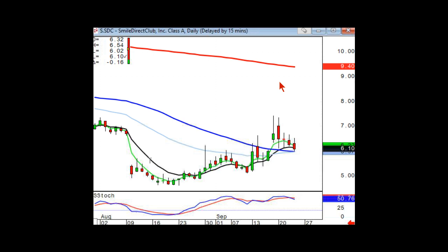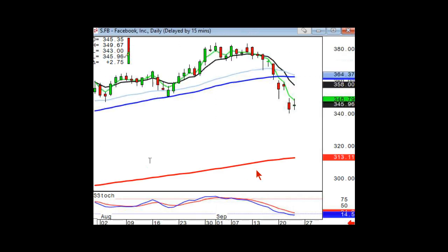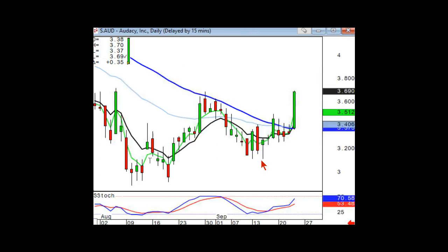Facebook, I would stay short. You're getting toward the oversold area. If I was short, I'd have a safety stop at the high of today. An AUD, you can stay long on this one. You can see kind of your bobble breakout. Okay, I think we got them all. Well before midnight. All right, watch your strong charts tomorrow.